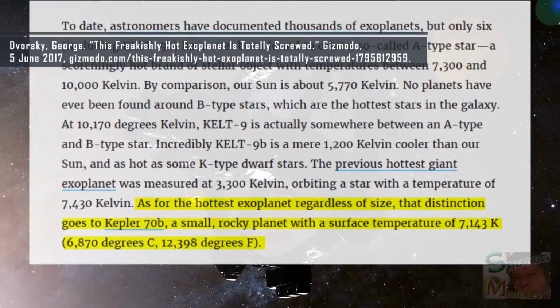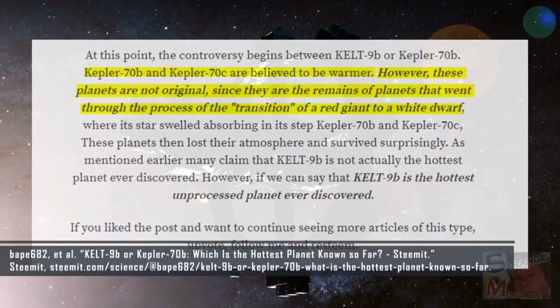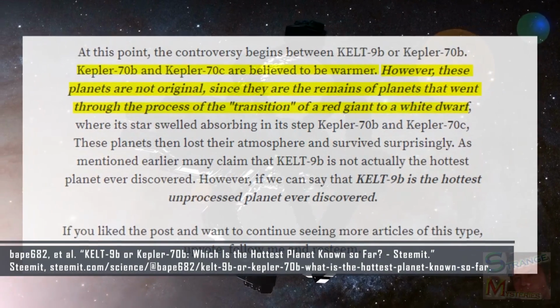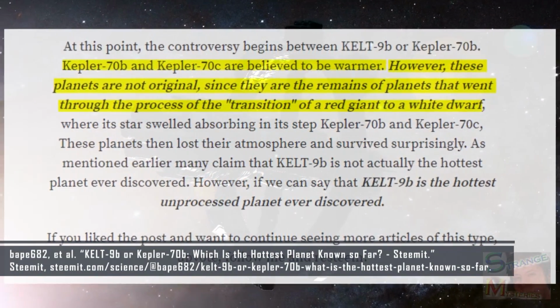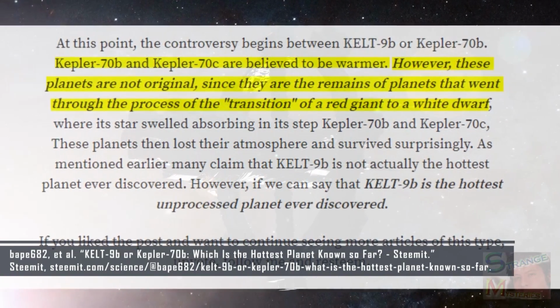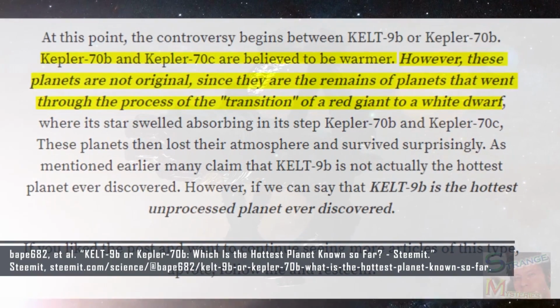Kepler-70b has a recorded temperature of 12,398 Fahrenheit, but some scientists classify this world as the remains of a planet rather than an original unprocessed world, since it was affected by the transition of its former red giant star into its present white dwarf state.